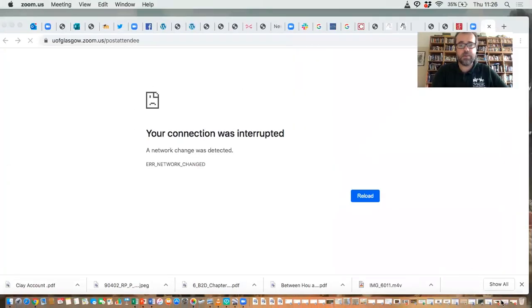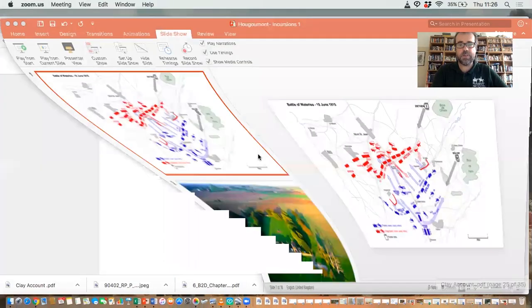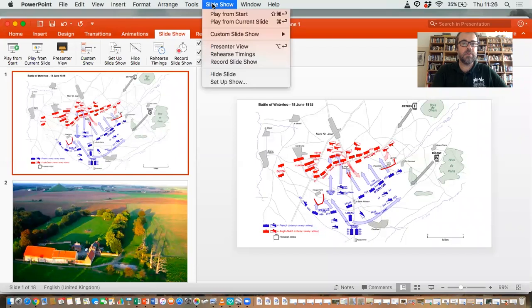We'll also be looking at some good old-fashioned history. And of course, much of our understanding of the Battle of Waterloo comes from the analysis of documents. And we'll be looking at some archaeology as well, don't worry. Now, in order to do that, we're going to go into a presentation. So if we go in here, we should find, there we go, as smooth as you like.